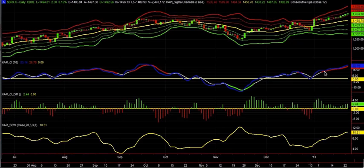We continue to have a red CI here, which is a warning sign, but the slopes continue to be to the upside, which is good. Sigma channel width here on the bottom yellow line, it continues to go higher, which is good here, as the sigma channel width increases to the upside.